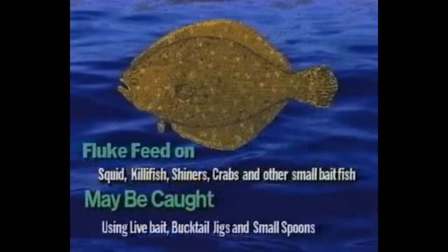Fluke have a varied diet of just about anything that swims. This varied diet means that all types of natural bait and artificials can be productive.